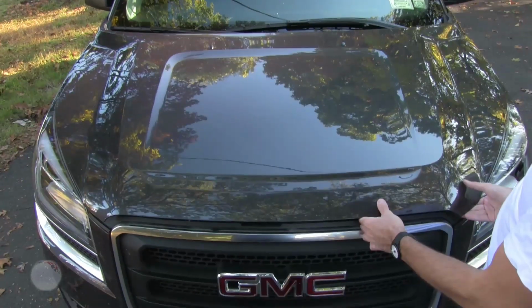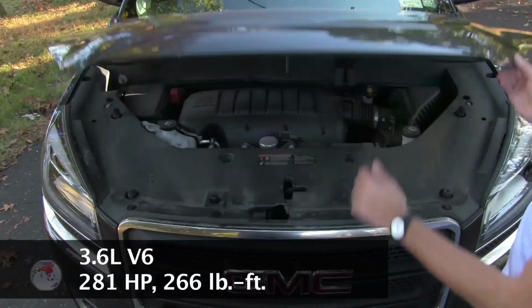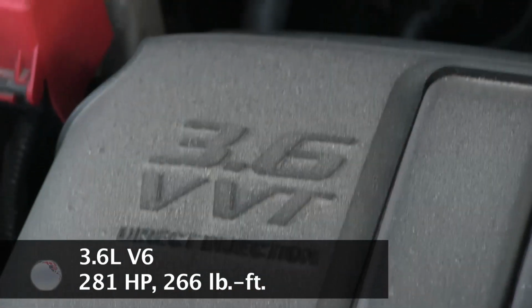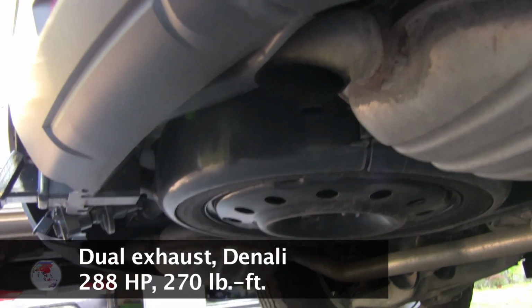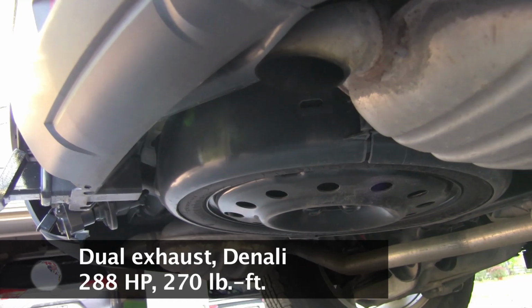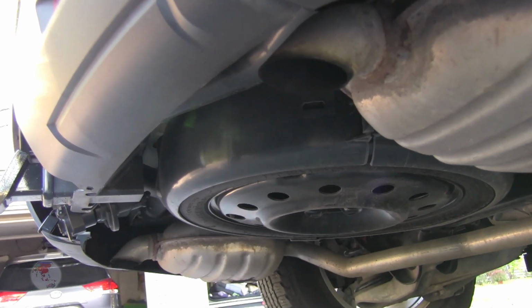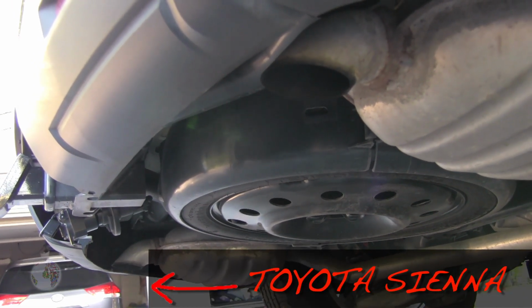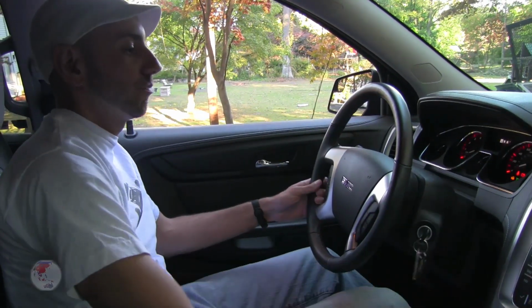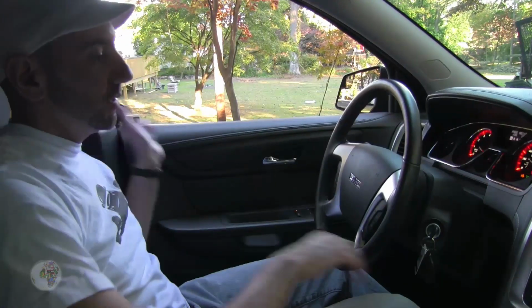There's only one powertrain available on the Acadia, a 3.6-liter V6 producing 281 horsepower and 266 pound-feet of torque. With a true dual exhaust system available on the Denali only, horsepower increases to 288 while torque increases to 270. You will not notice a difference. The only available transmission, a smooth shifting 6-speed automatic, drives either the front or all 4 wheels.